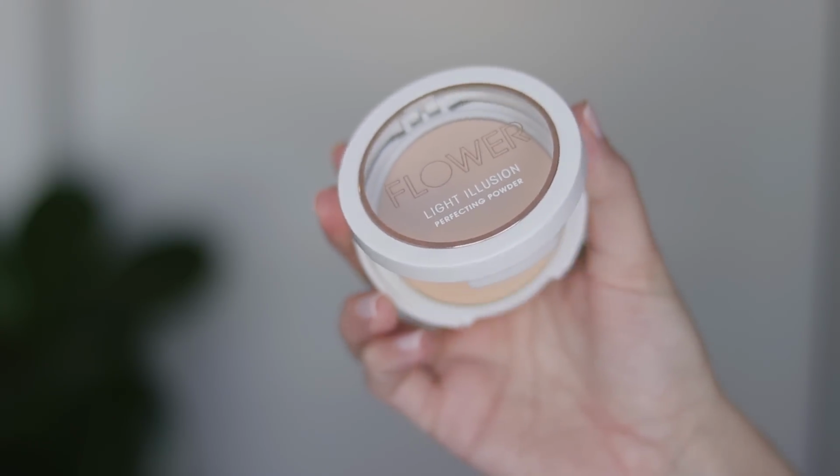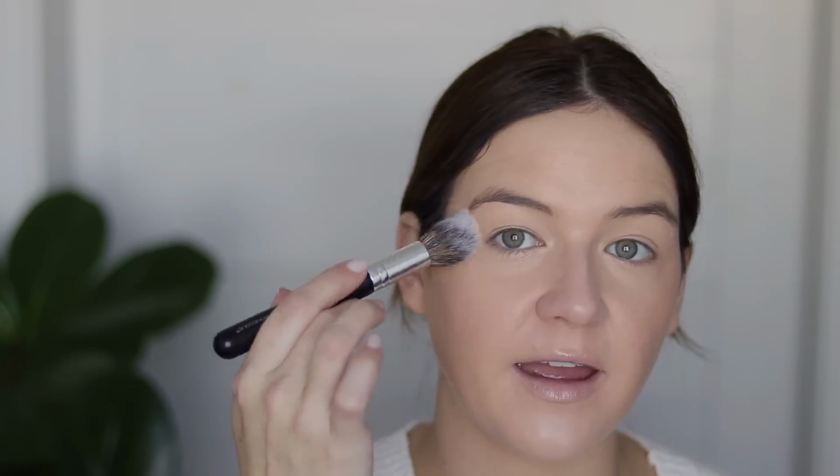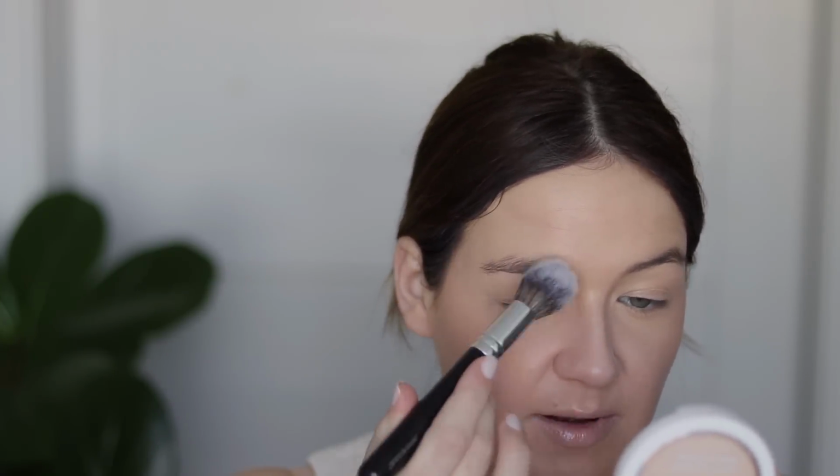I'm gonna set my skin a bit with Light Illusion powder. I've only used this one other time, like I said, with the bronzer. A lot of people compare this to the Charlotte Tilbury Airbrush Flawless powder. I don't know that I would take it that far the one time that I used it. I can definitely tell just by pressing my brush on it, it's not as finely milled. But it was a really nice powder. I really didn't have any complaints with it, especially for a drugstore formula, because I am pretty critical of drugstore powders.